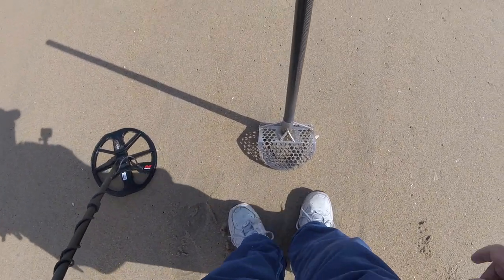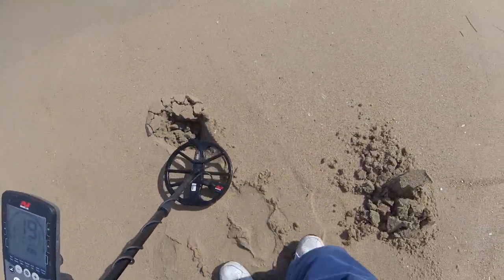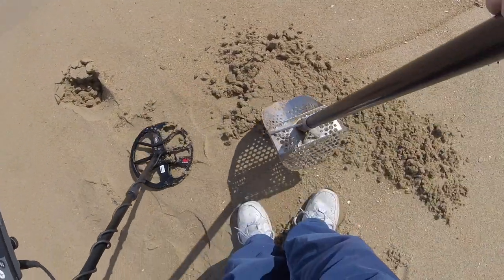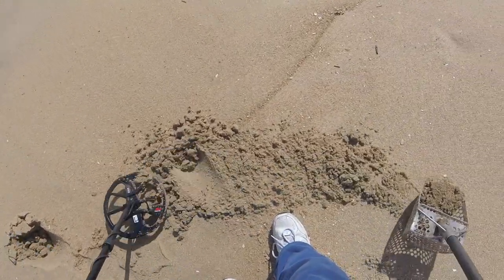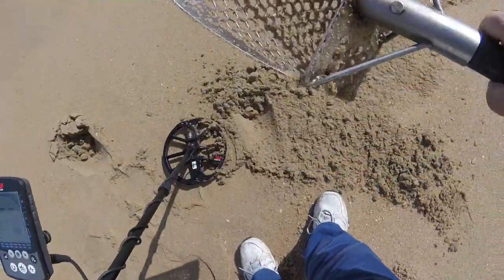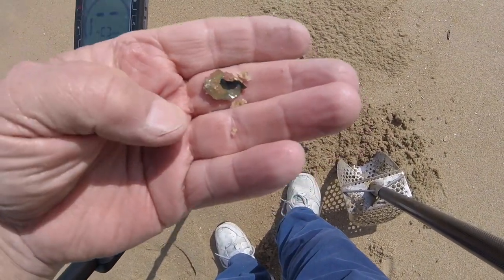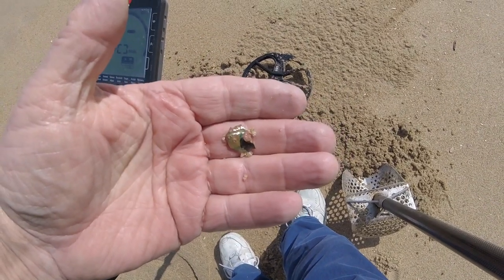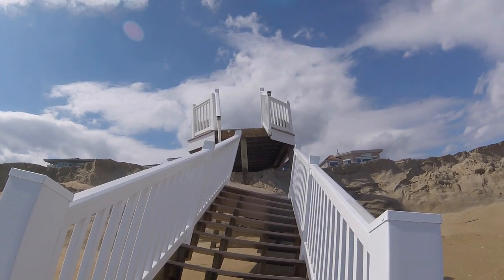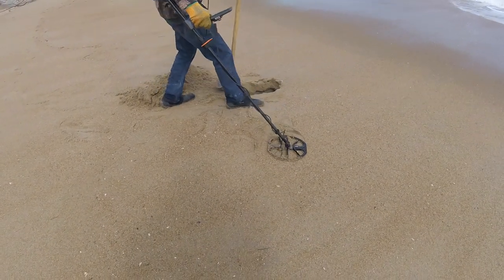This is the first one, 11. These are bullet casings. A lot of bullet casings in this place. I got 6 scoops off of it. I give up. I let Danny dig on it for a while. I think it's iron.